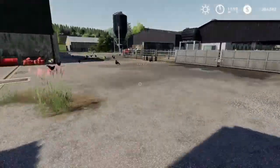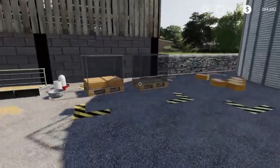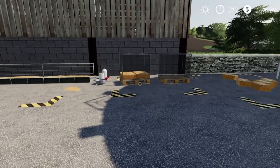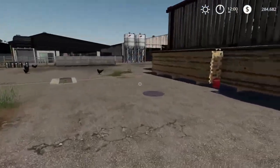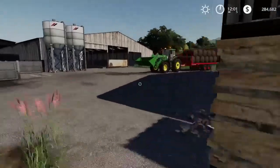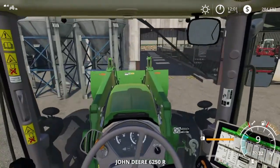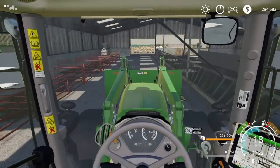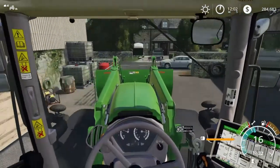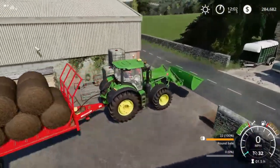And we got our last 2 egg pallets here in the chicken coop. So once we get the chicken coop over here at the egg point where your eggs spawn at, what we're going to do after we go sell these bales is we are going to go get some more egg pallets. Now it's hard to see.